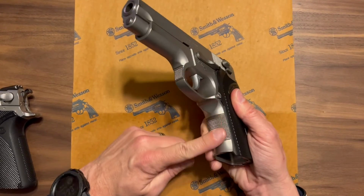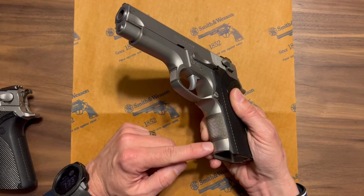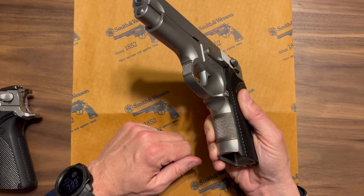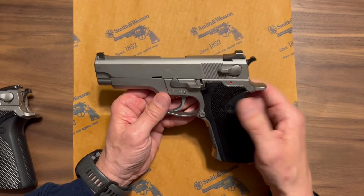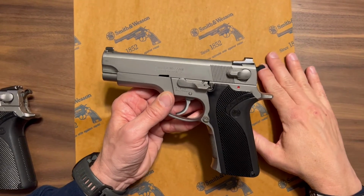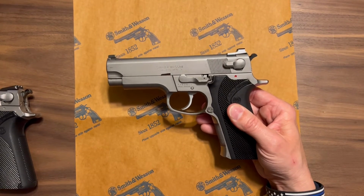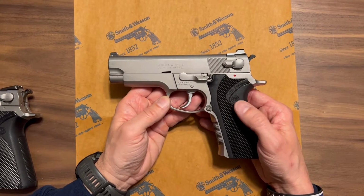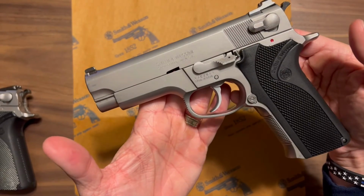The checkering on the front of the frame, and we're getting into the deep dive now, is definitely a coarser, more aggressive checkering on the front here. You can see that. The rest of the pistol is really very similar, as you might suspect, to a lot of the other 3rd generation firearms. It has all of those attributes and details. And again, you can take a closer look at this.